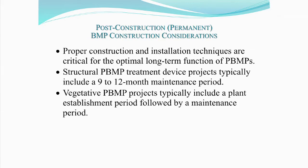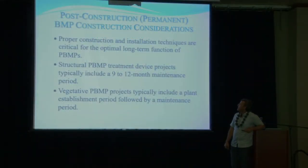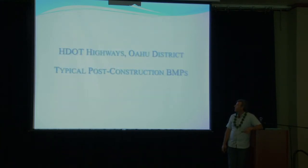And then another thing to consider, structural BMPs, like stormwater treatment devices, typically include a 9 to 12 month maintenance period. So as contractors, you're going to be required to understand how to maintain that device and maintain it for whatever period the specification requires. And that's really valuable information for us because we use that data to plan the long-term ongoing maintenance of these devices. And then vegetative permanent BMP projects that require landscaping, stuff like that, those typically include a plant establishment period as well as a maintenance period to make sure that the plants are actually going to function properly.